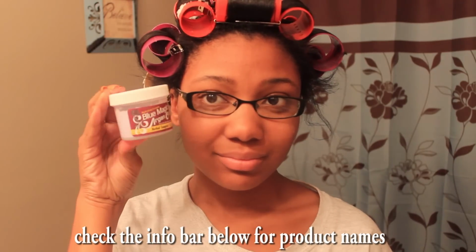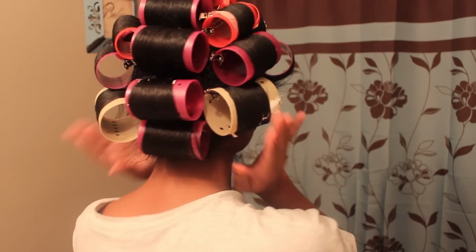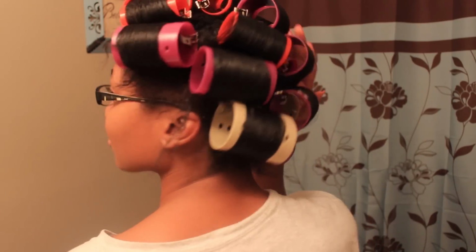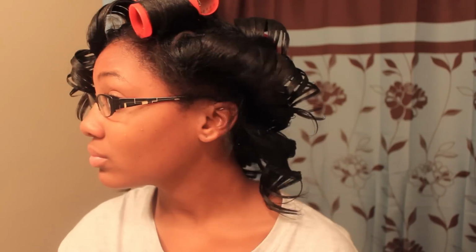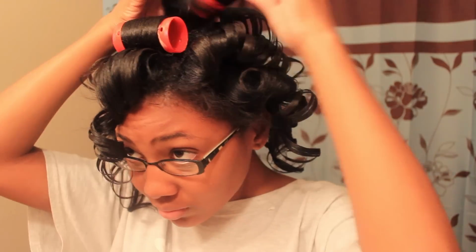The products that I used for roller setting: my Ultra Sheen setting lotion, this Blue Magic Herbal Complex leave-in conditioner, and I use Sulfur 8 for dandruff control. Those are the only products, besides my pink lustrous oil sheen, that I pretty much have in my hair after I washed and conditioned it.